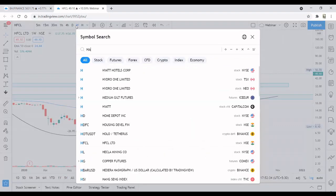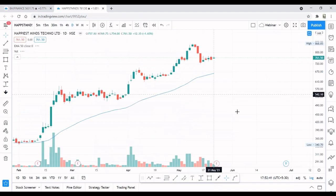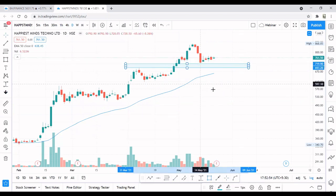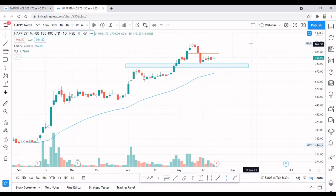Next is Happiest Minds. So Happiest Minds has formed a higher low pattern, and it has bounced from the support as well. Now it's trading in an inside bar. So one can look to add about 790 levels for a target of 865 and 945 levels, and the stop loss would be at 695 levels. Next is Nucleus Software.